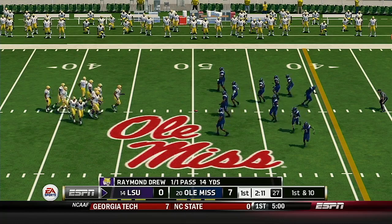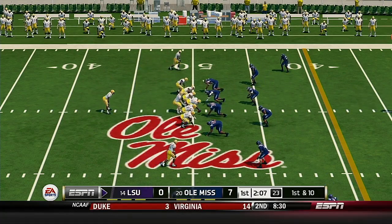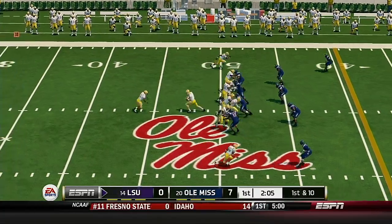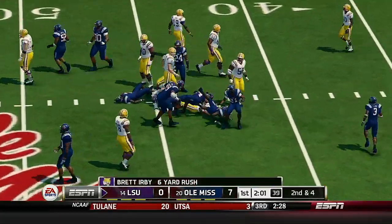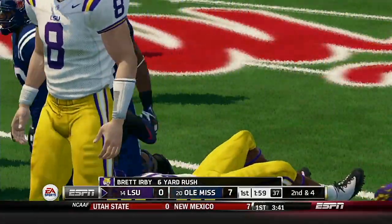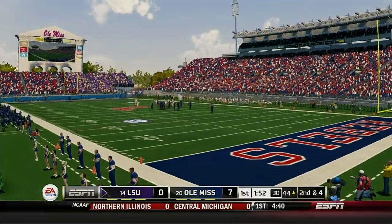First down, 10 to go. Ball on the 50-yard line. Nice run up the middle. That's a gain of 6 on the play. That'll make it 2nd and 4.